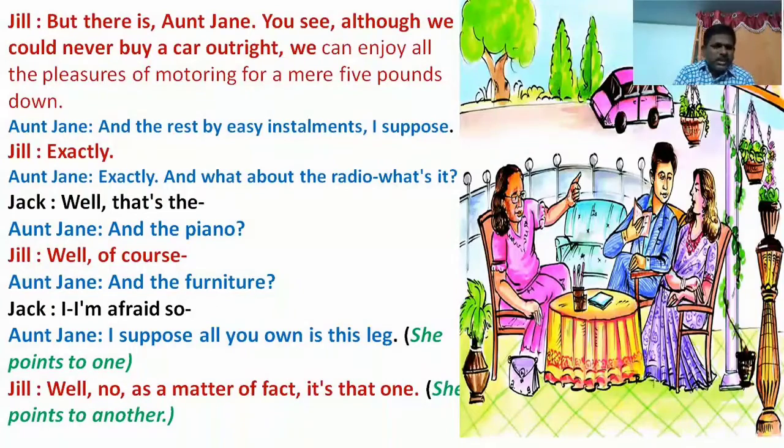I'm afraid so. Aunt Jane, I suppose all you own is this leg. She points to the one on the table. Look at the table. That one leg is yours. But this, well, no, as a matter of fact, it is that one. She points to the other. She points to this one and she points to that one. But it's a really funny thing to see. Okay, now let us go to the next one.